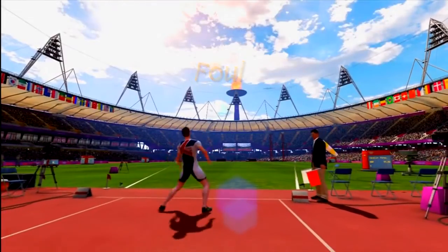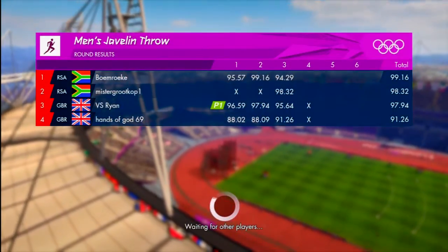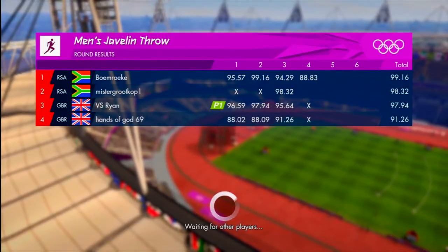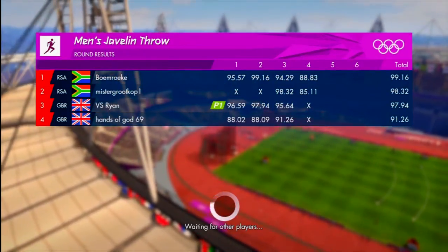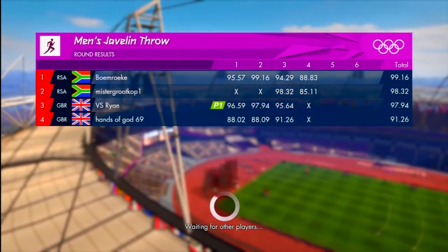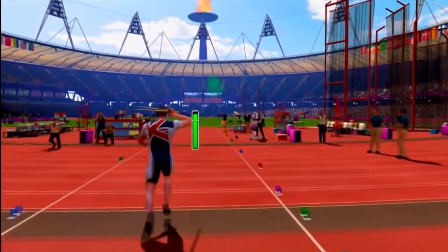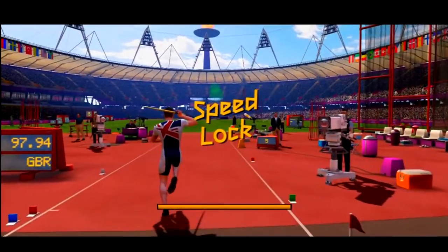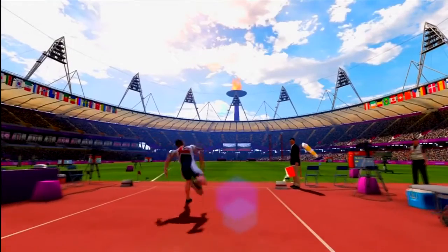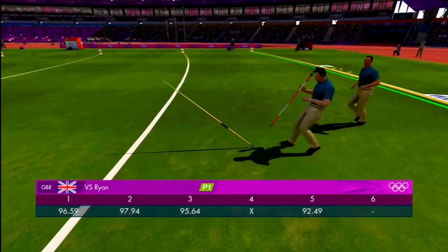Foul. Happy with that, very happy with that. And as the scoreboard confirms, that will keep him very much in the mix. Puts pressure on the leaders with that attempt.